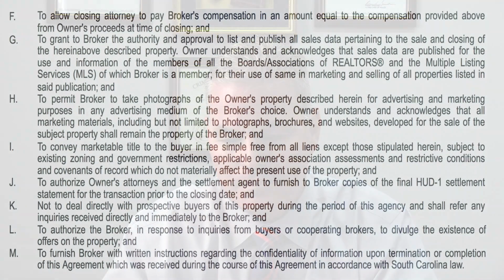I believe there's probably going to be an upcoming change to this where it says the closing disclosure or TRID document, whatever the wording is going to be. We still use the HUD-1 on cash closings. But basically, the owner is saying that we give you permission to give the brokers that are involved in the transaction a copy of that information.